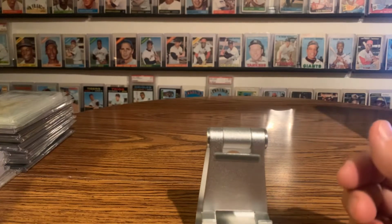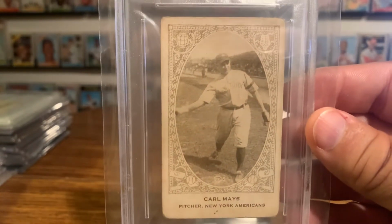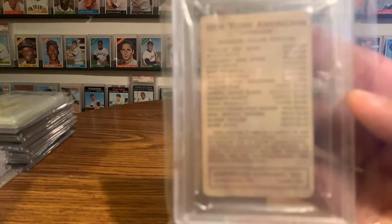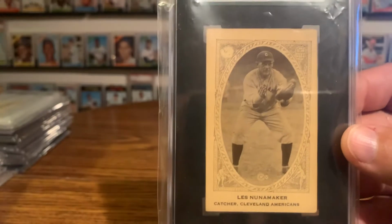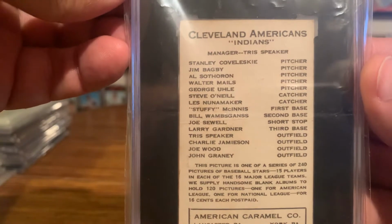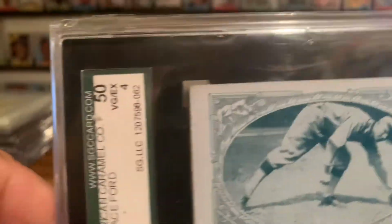So now, remaining with the E120s, Carl Mays. Now he's the one that threw the pitch that killed. And the Yankees. There we go. SGC, Les Nunemaker. Indians. Horace Ford, SGC.